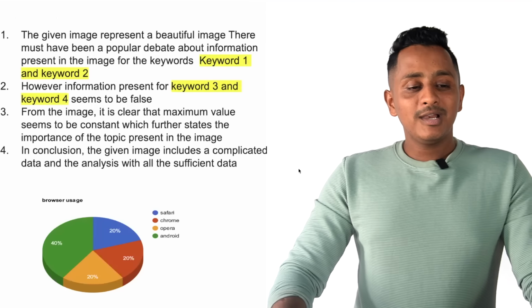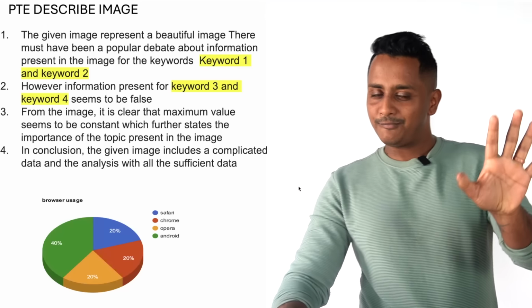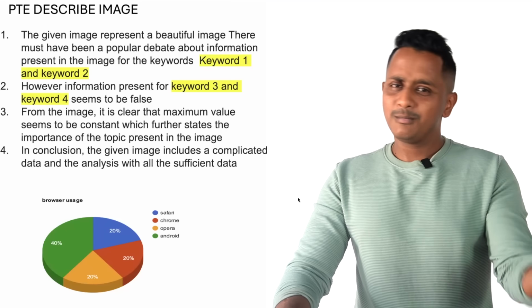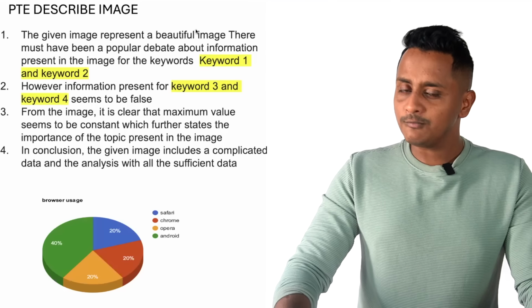Join the debate. We will continue with the describe image. PTE describe image. This is the template that I've given. It will work. You can check the template of this kind in many of my videos. Same template. It will work. Even now it will work.